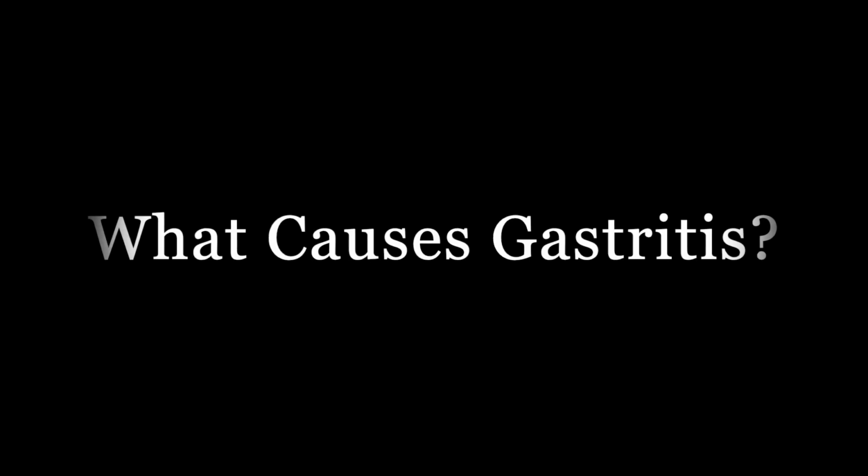So let's get into what causes gastritis. First, we need to know what is gastritis. So gastritis is an inflammation and damage of the stomach lining. Some symptoms of this can be indigestion, vomiting, nausea, low appetite, abdominal pain, burning at night or in between meals.